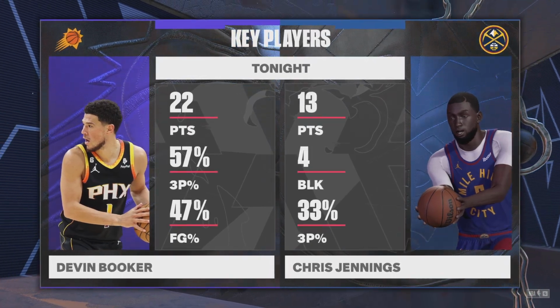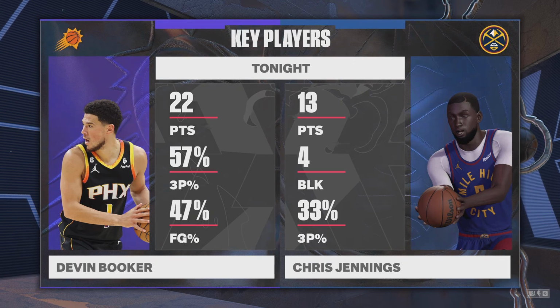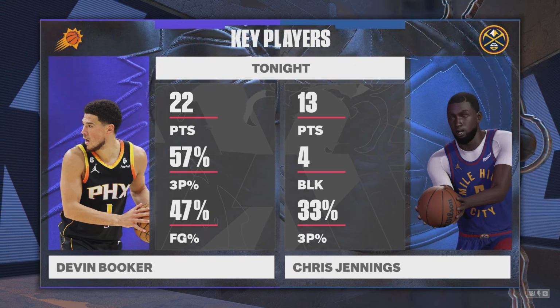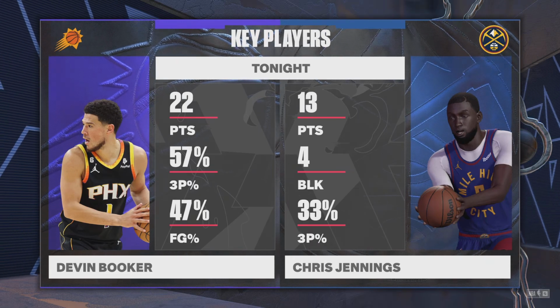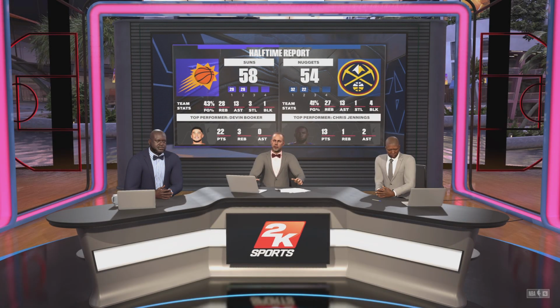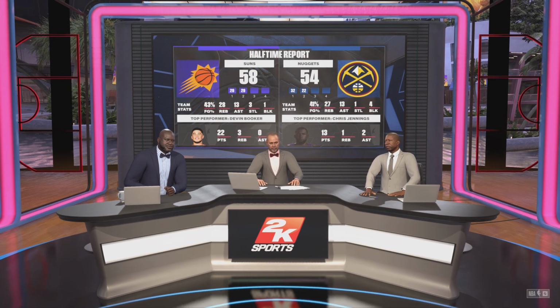Okay, and now moving on to what's been a fantastic head-to-head matchup at the two-guard spot. When you're facing a great player, it's all about taking that challenge. It should bring out the best in you. Iron sharpens iron. Cream rises to the top. Sticks and stones. All that good stuff. And that's all for us. Now it's time to send it back to Kevin Harlan for the beginning of the third quarter.